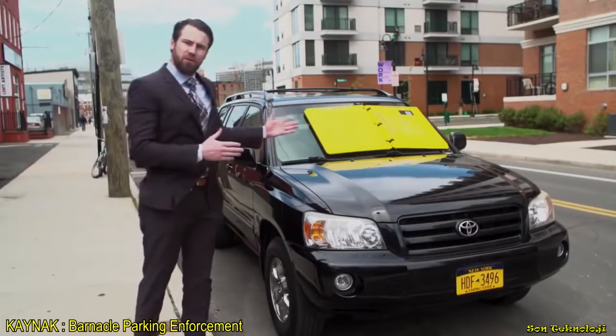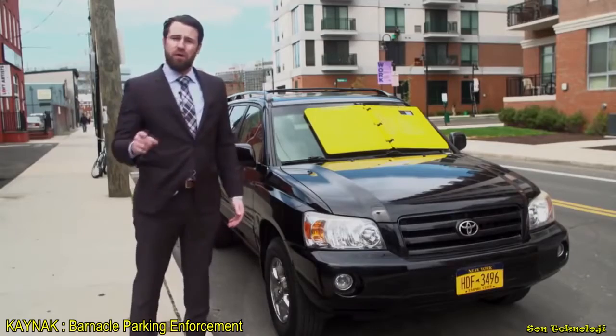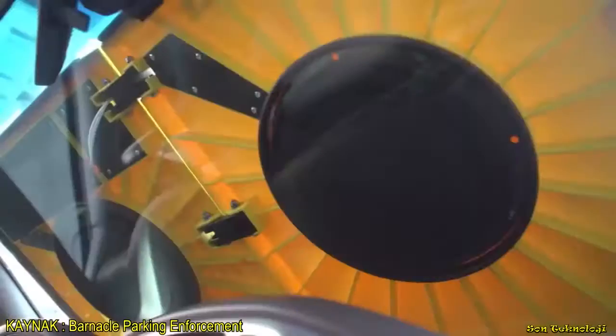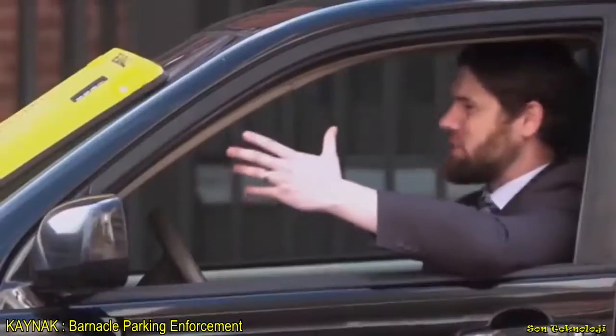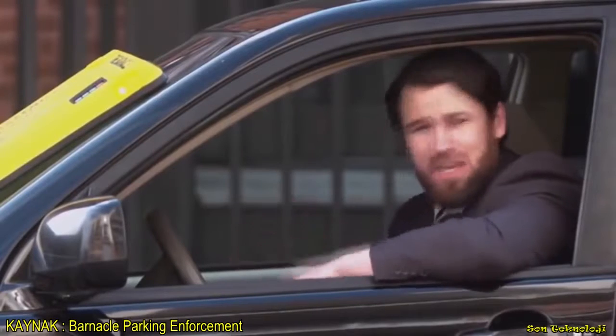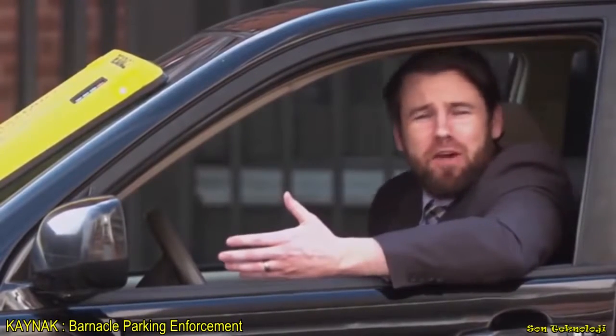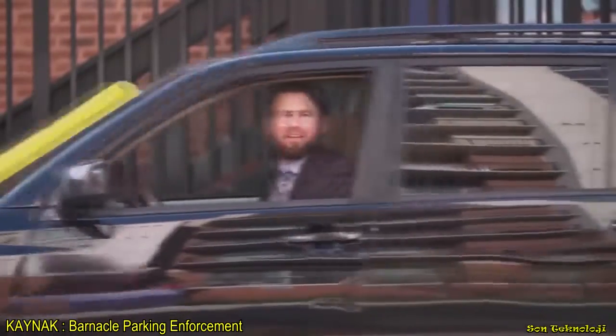Introducing the Barnacle. It was designed to make the whole process more efficient and convenient for everyone involved. The Barnacle attaches to the windshield using commercial-grade suction cups that provide hundreds of pounds of force. It blocks the driver's view, offers a high-profile display to explain the violation, and deters other people from committing parking violations. And if the driver attempts to move the vehicle, an alarm sounds.